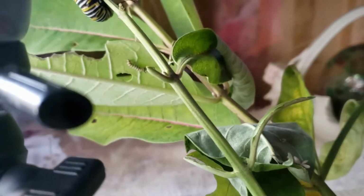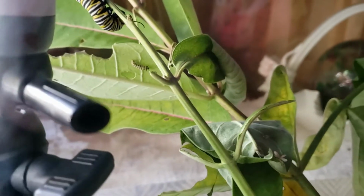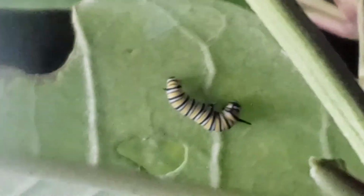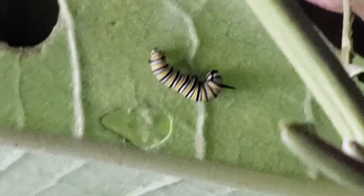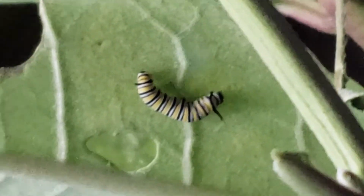Well, the wife was looking around in here, and she spotted a baby. Isn't that awesome? Must have been an egg was laid on one of the leaves, and there it is.